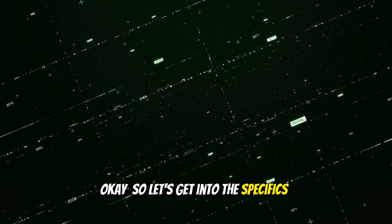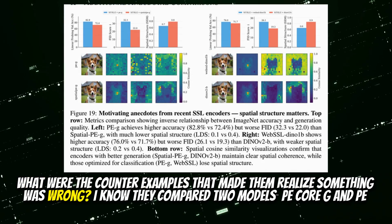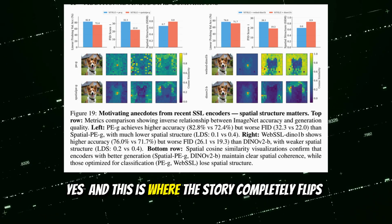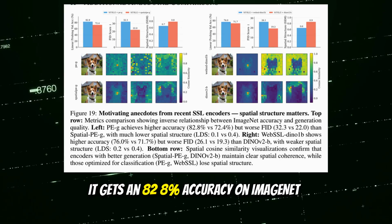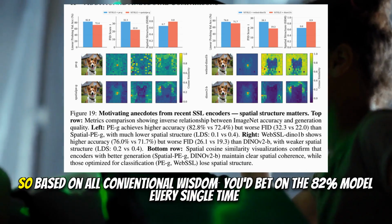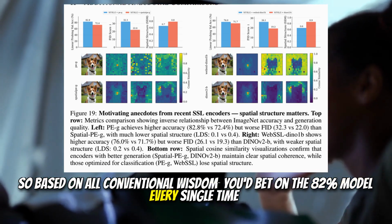Okay, so let's get into the specifics. What were the counterexamples that made them realize something was wrong? I know they compared two models, PE Core G and PE Spatial B. Yes, and this is where the story completely flips. PE Core G is, on paper, the champion. It gets an 82.8% accuracy on ImageNet. PE Spatial B is way behind at just 53.1%. So based on all conventional wisdom, you'd bet on the 82% model every single time, no question.